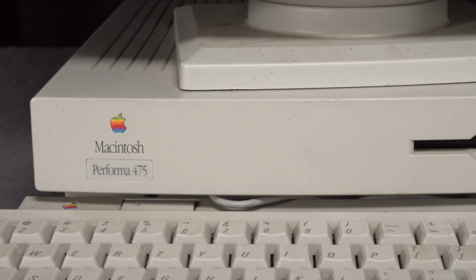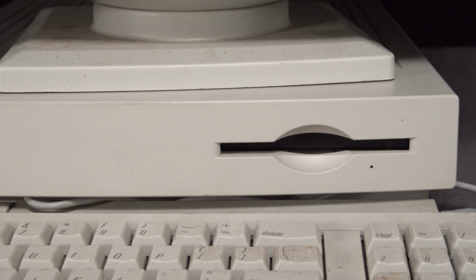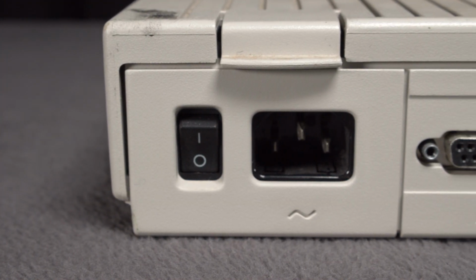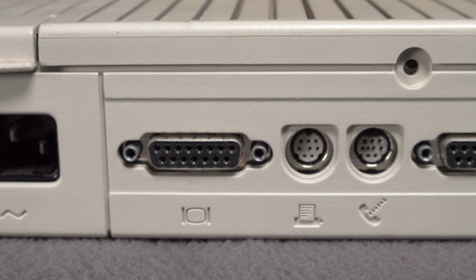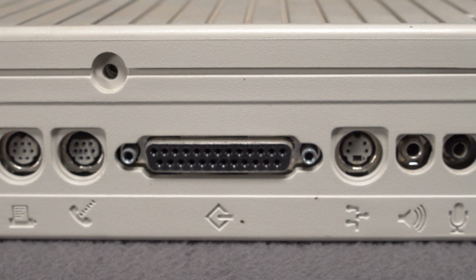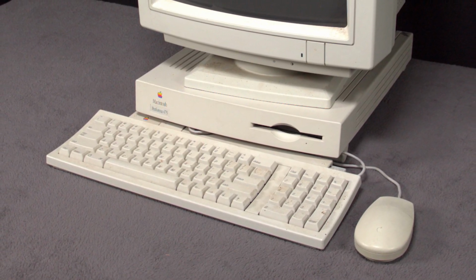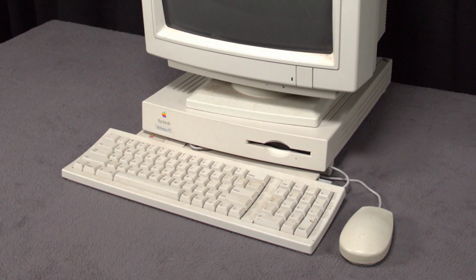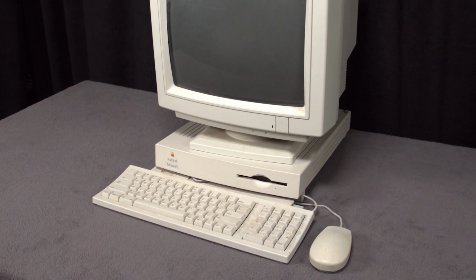On the front of our system, you can see the Macintosh branding and the standard Mac 1.44 MB floppy drive. On the back, you can see the power connector and switch, monitor out, printer and modem serial ports, SCSI port, ADB port, and the sound out and mic in ports. Our system was purchased on eBay for a steal at $50 and included the monitor, keyboard, mouse, and external modem.